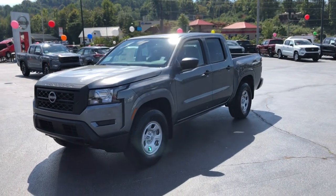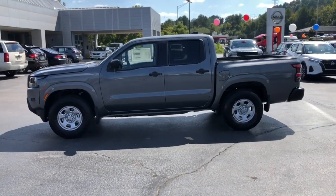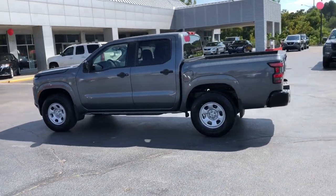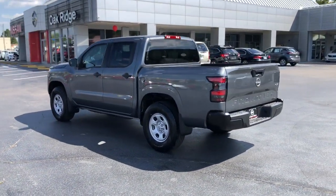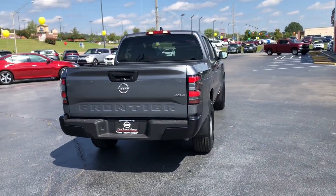You will be amazed by this 2022 Nissan Frontier. This capable Frontier delivers impressive durability and a work ethic to match. Ready to tow, haul, or explore the trail, this rugged midsize pickup is an exceptional value.